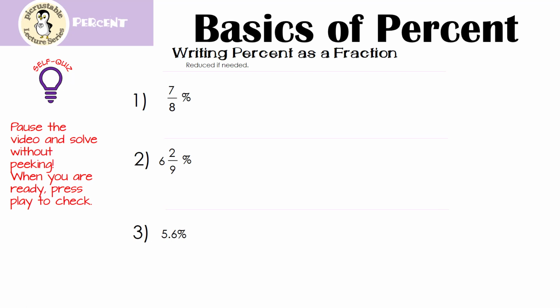We're going to change 7/8% into a fraction. First, we write the fraction without the percent sign. Then we make it as a fraction over 100. We're going to change that into a division problem. So 7/8 divided by 100 over 1. Anytime we divide fractions, we change it to a multiplication and flip-flop the second fraction. Next, we multiply straight across, and we get 7 over 800. Nope, 7 over 800 doesn't reduce, so that's our answer.